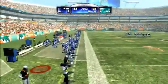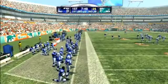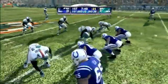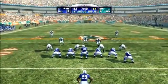He gets it away. This one's going to go out of bounds at the 39-yard line. The quarterback threw a pick on their last drive. Let's see if he's able to shake it off. Indianapolis changing their play.